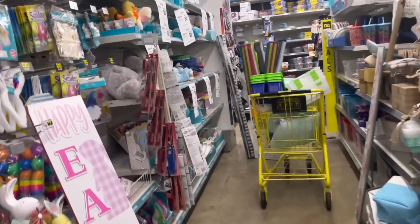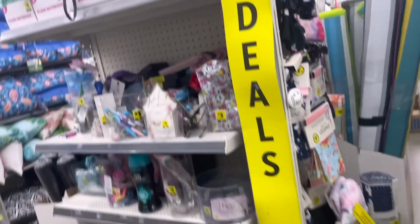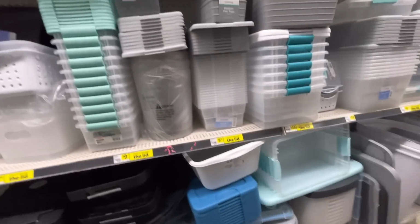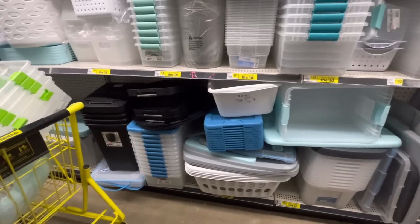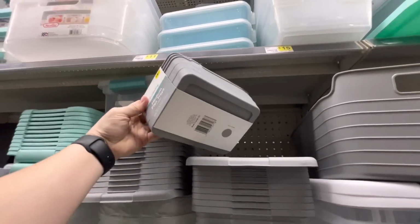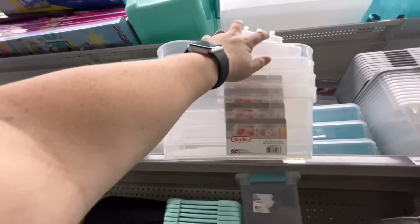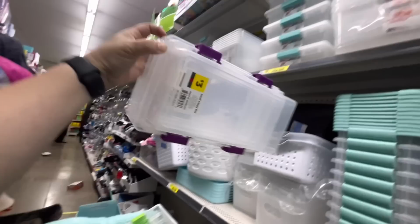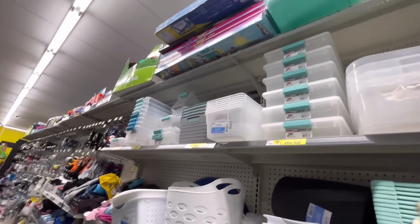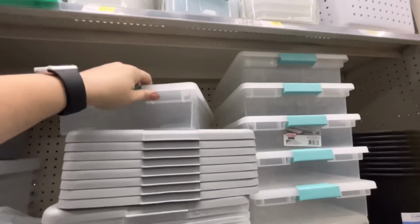We're moving on. So I came over here to look for the lids. They could be here. And these actually could be a penny. I was like, oh, the lids might be here. No, I found more containers without lids. So I'm sure they're here somewhere. Just don't know where.